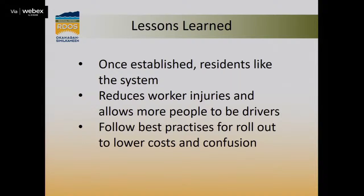What we've learned is that once established, residents like the system. We say once established, because any change which affects people's day-to-day activities can be quite stressful or something that people are worried about. We do understand also that these carts prevent worker injuries, which is an important aspect to why, when we see these bids come in from the companies that we're working with, they don't want to see their employees get hurt. Generally with semi-automated collection, where you're lifting a garbage can and putting it over your head, any kind of above-the-shoulder lifting or shaking leads to shoulder injuries.